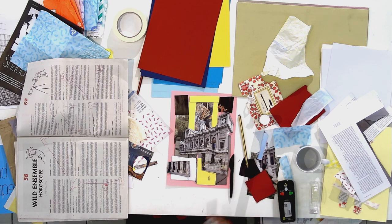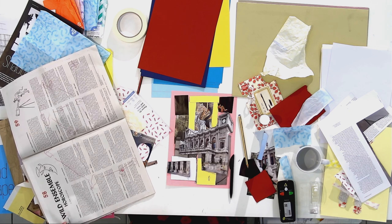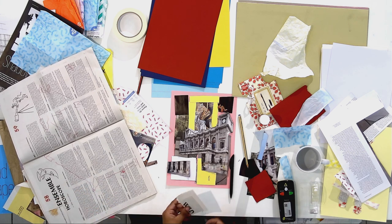Maybe I want to add "wild" on there. And what does that mean? What are you saying? You can make a mini slogan or an affirmation for yourself by cutting out words that you find in a magazine or in a newspaper. So I think let's do that. I think that's a great idea.